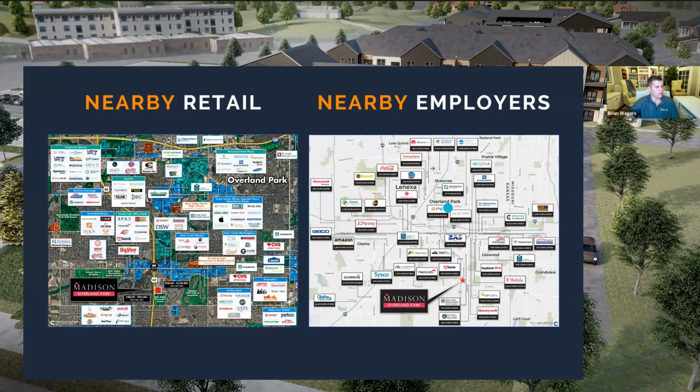You can see right here these nearby employers. And when you see these large corporations making investments into an area, that's a really good sign that you're making a good decision making an investment in the area too, because these guys aren't just throwing up locations anywhere, like a Dollar General, where you'll see Dollar Generals anywhere on the side of the street. These companies are making calculated investments into this area.